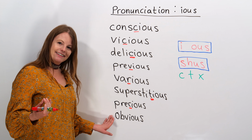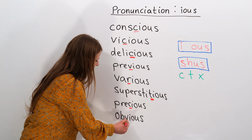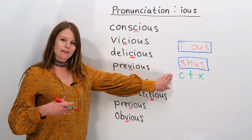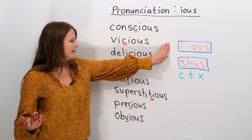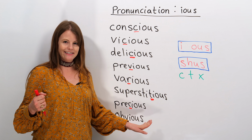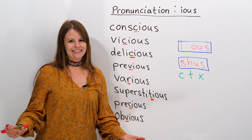The last word is obvious. So we look at the letter before ious, it's a V. It's not one of our special letters, which means we pronounce it ious. Obvious. Obvious. And there you have it.